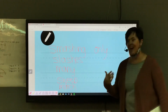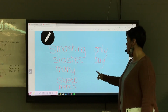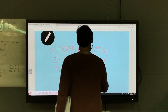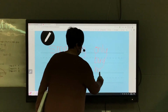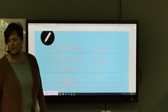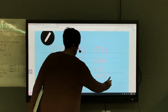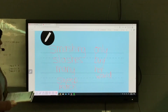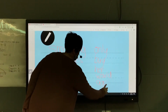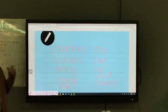The word buy, like to use money, to buy. B U Y. What was our next one? Her. Her. H, E-R, after her was would. W-O-U-L-D, and then we had against. Against. If you know how to spell the word again, just add st to it.